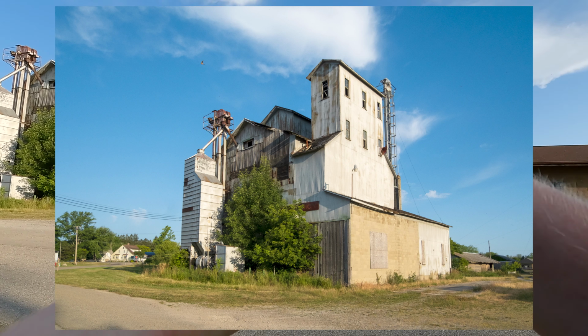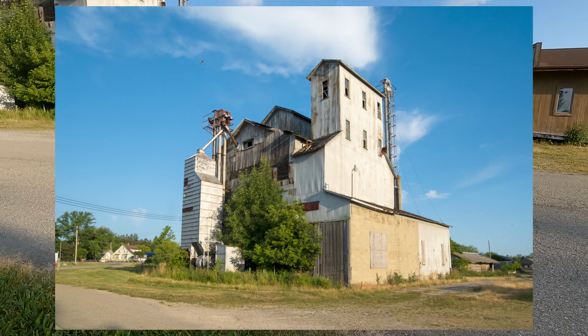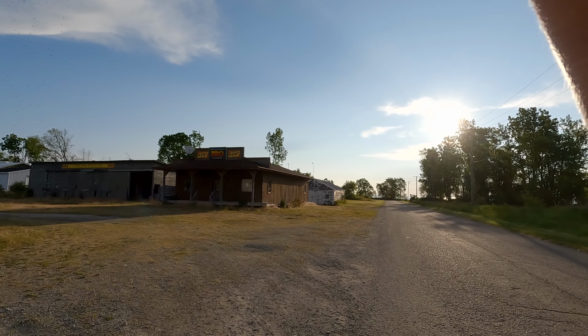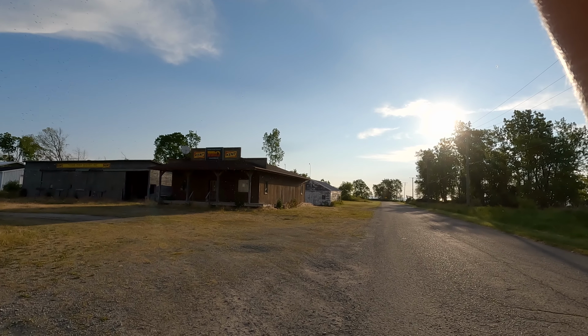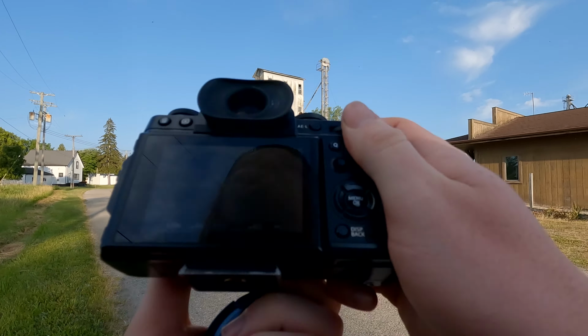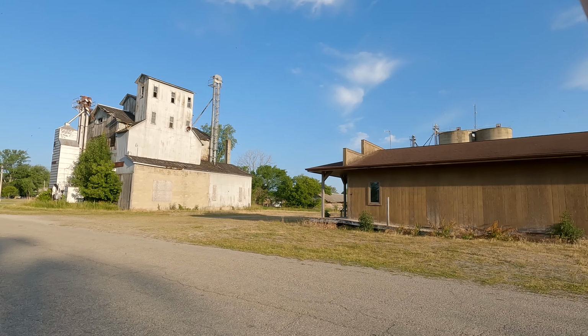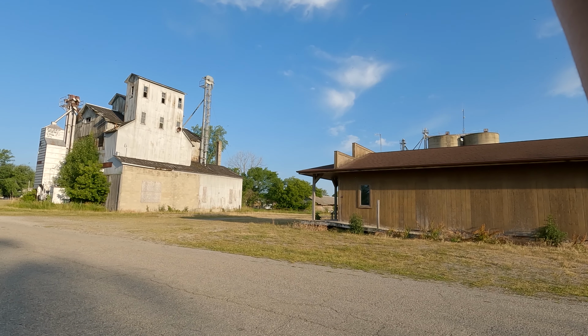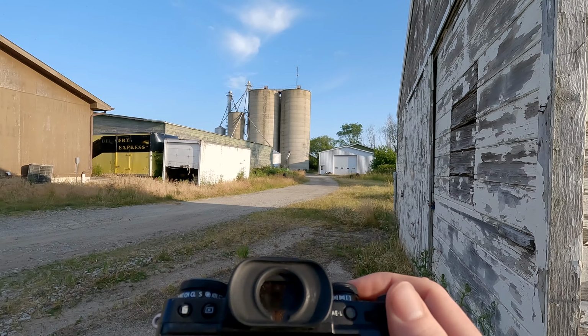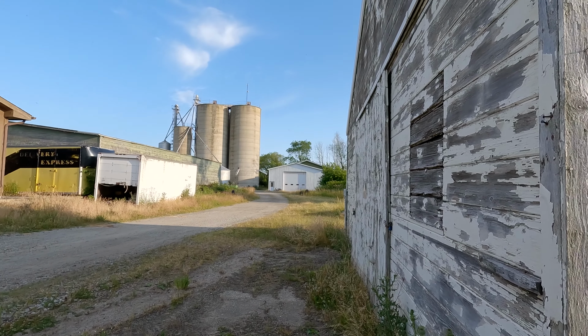Since the tracks were torn up, the buildings have seen better days. In 1971, the complex was purchased by Harold McTaggart and operated as Thumb Farm Service, but that has since closed. The area feels a bit like a ghost town, although the concrete silos appear to still be used occasionally.